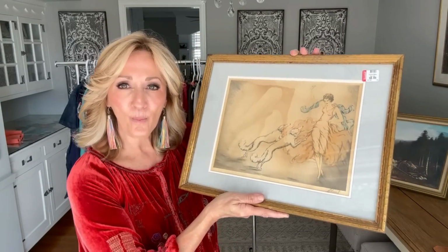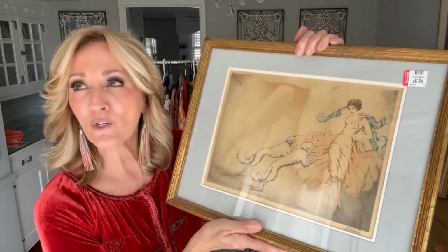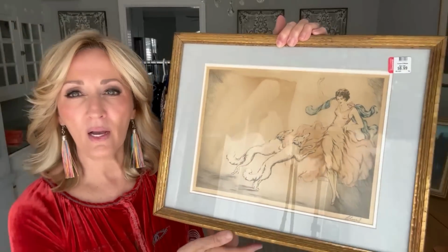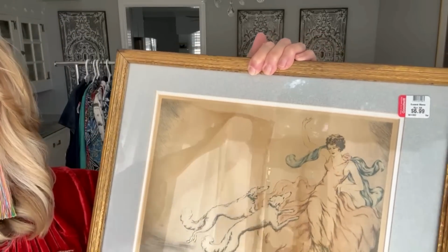All right, so this framed artwork has glass over it. So I'm hoping I can keep the glare away from it. Let me try shutting this curtain. See if that helps. I don't think that helped at all. It probably made it worse. Let me open the curtain back up.